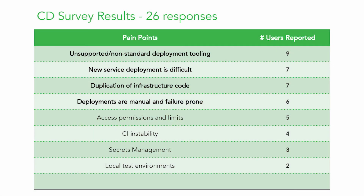So we wanted to make sure we were solving the most important problems for our customers. We started by sending out a survey to all of our customers asking for their feedback, an internal survey. We got a lot of varied responses, but we were able to categorize and stack rank them here. So here are the results, right?